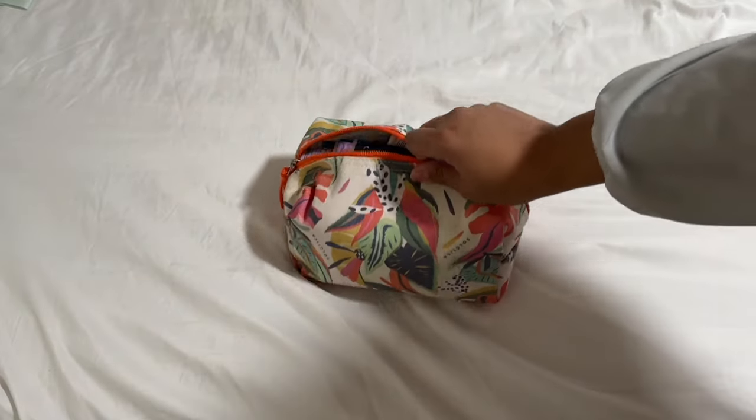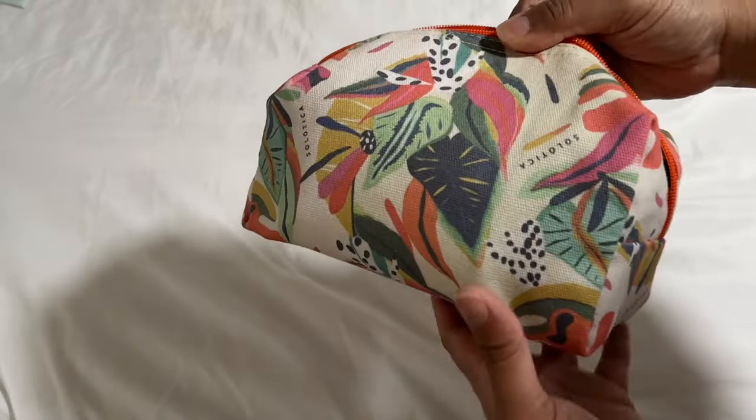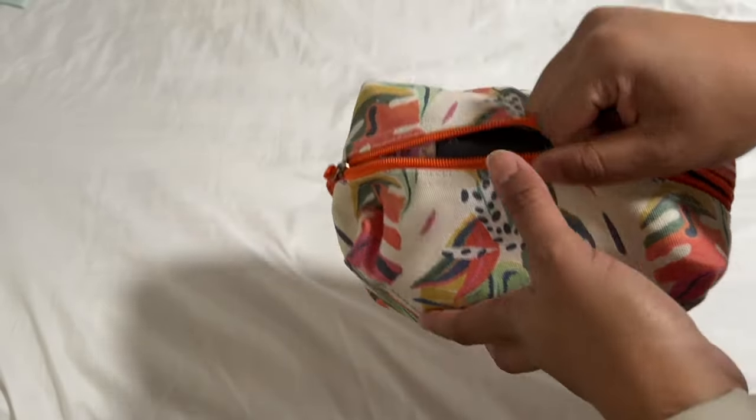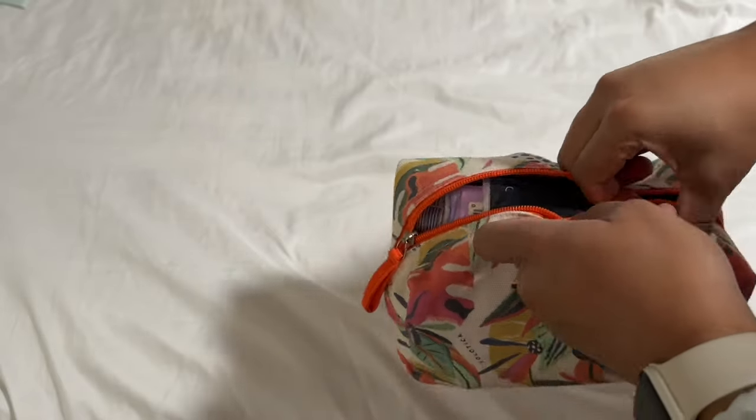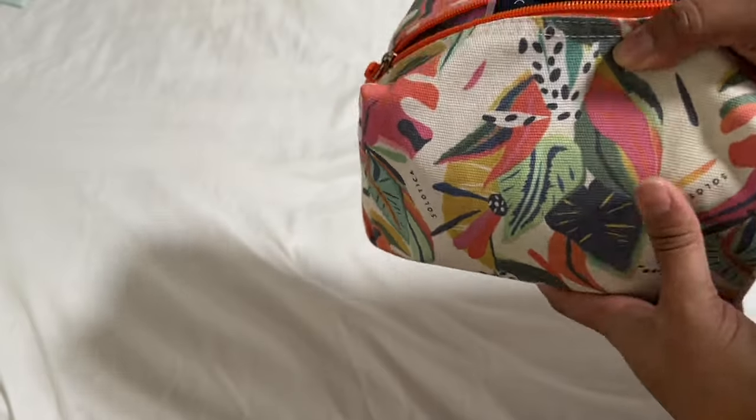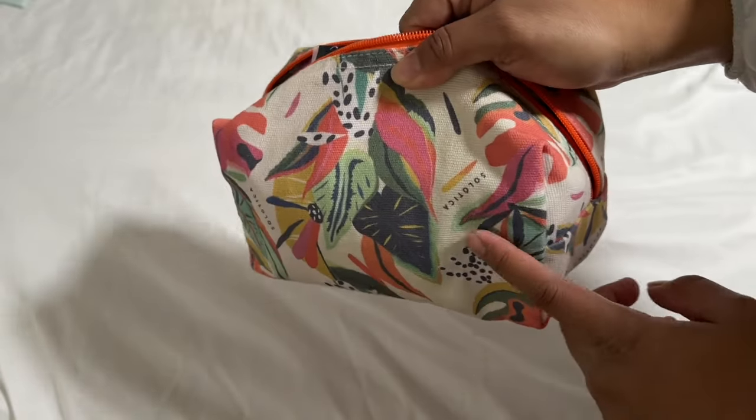This bag itself, I got it when I bought my contact lenses, so I'm not sure this is something you can buy yourself. You can find any one of these on Amazon. I'll try to link one below.